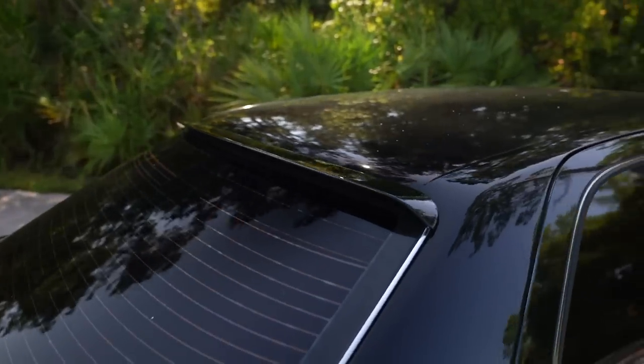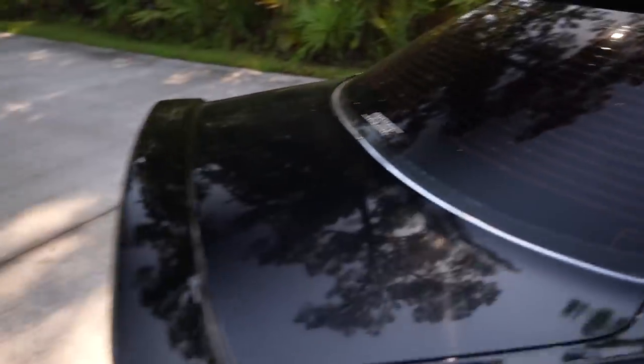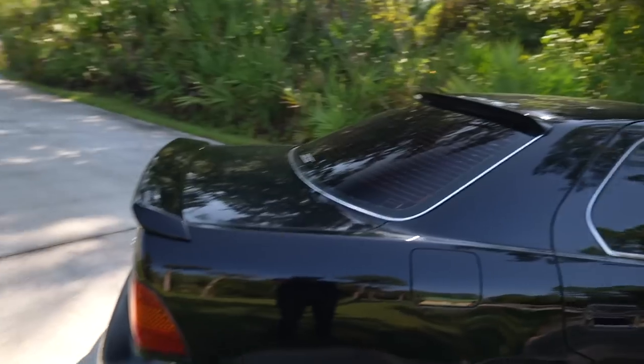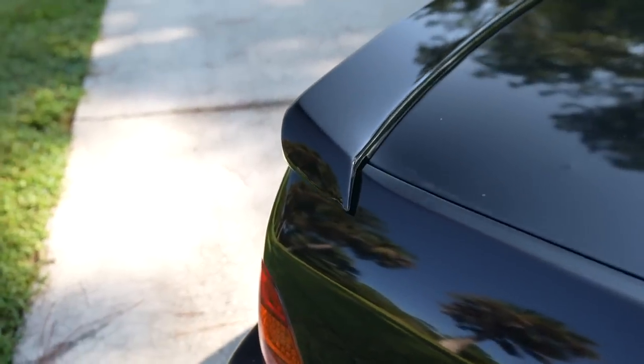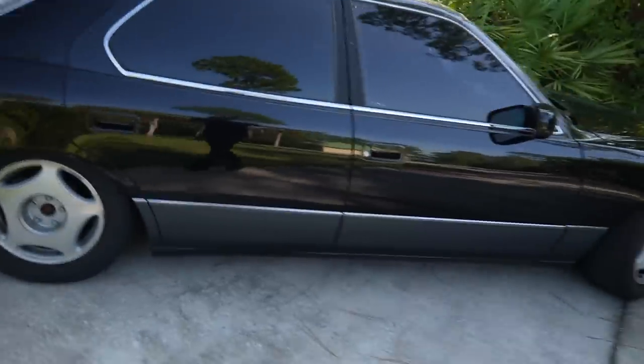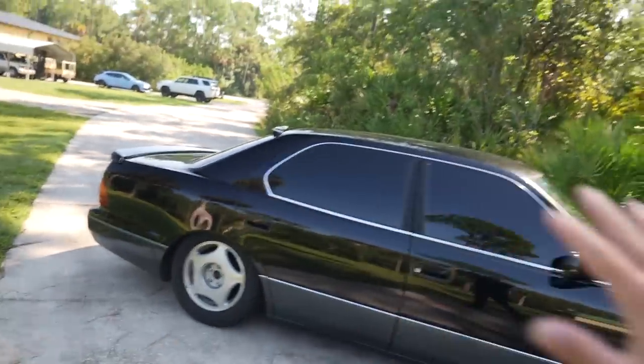Silk Blaze Japanese roof wing and Rando Sports trunk wing. I think these fit the car great because they're very subtle. They just kind of complement the body lines of the car and everything. You can kind of see what I mean here. The wing follows the body line and the quarter panel very, very nicely. I think once the entire body kit is put back on this thing, it will look complete.